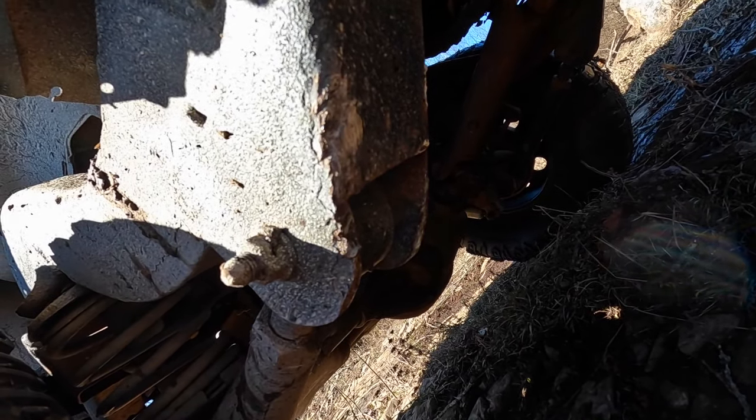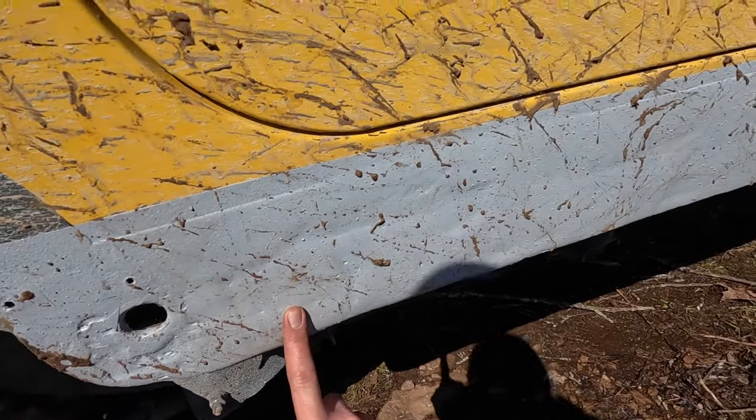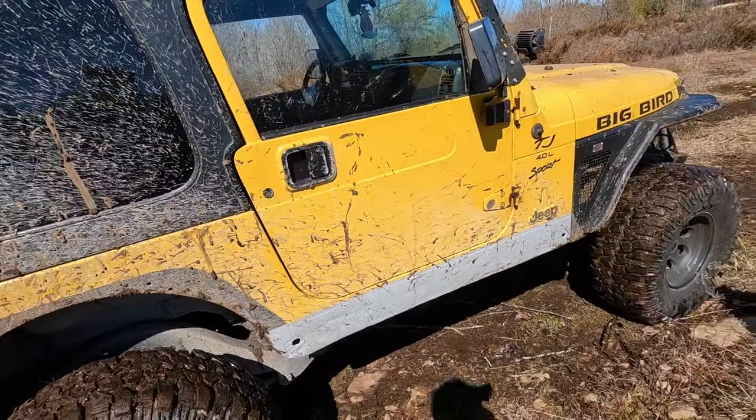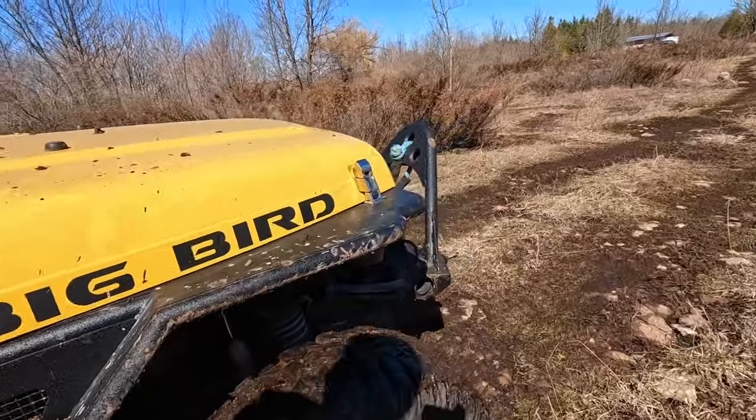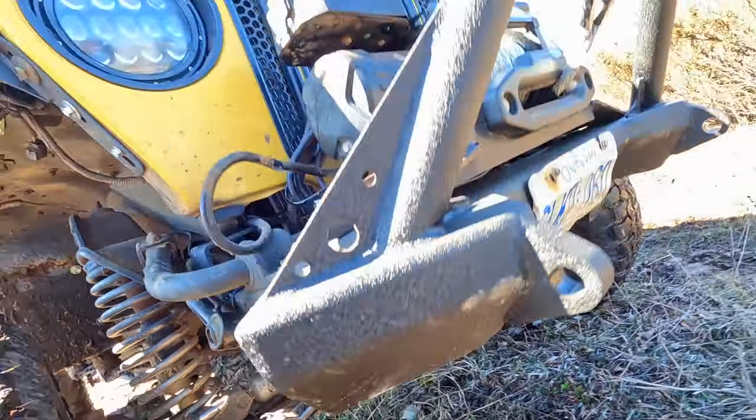That's fine. Well, I know, but I just want you to be aware. I thought you were talking about this. No. We're good. I know we're good. And we came down in the front a little bit on the front bumper. Yeah, that was pretty, but that's what it's for. It took it like a champ.